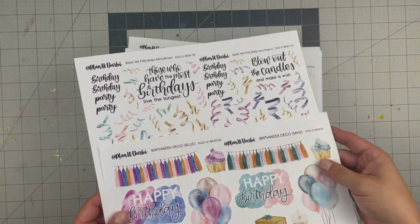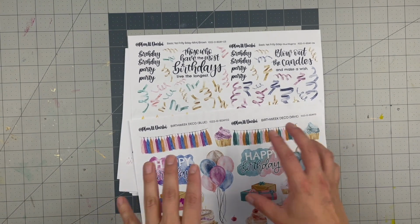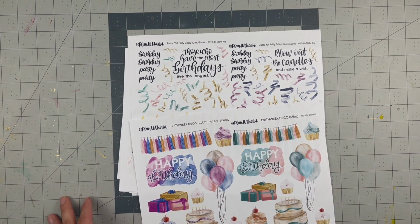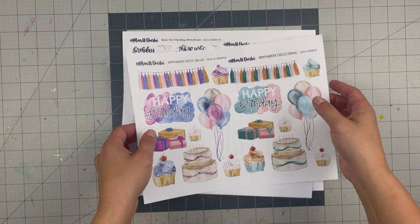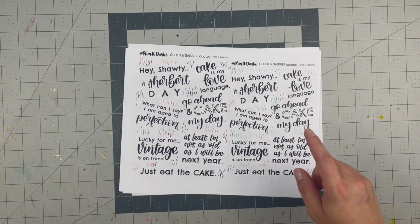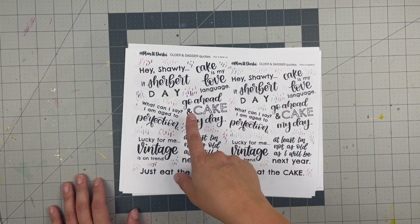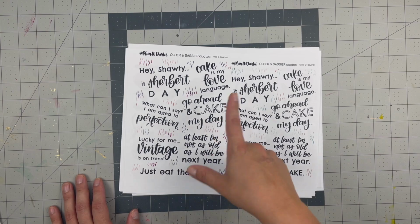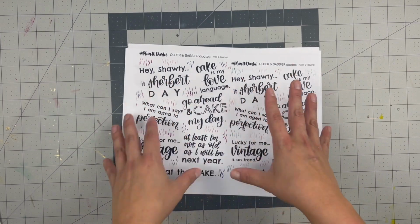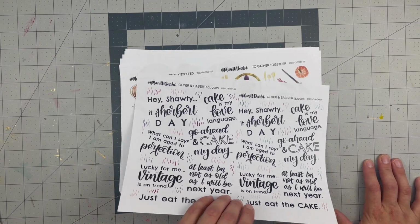You can get these as a printable, in which you can put two of her sheets as a 5x7, or you can make it an 8x10. I have sent a couple of them to be printed in a larger fashion. She also has Older and Sassier quotes. Number 1 and number 2, or are they the same? Oh no, they are the same. I didn't even realize that, so I printed it twice. So it's just one of them. These are the Older and Sassier quotes.